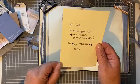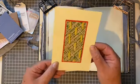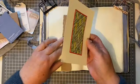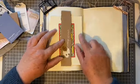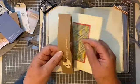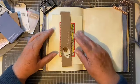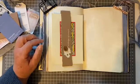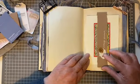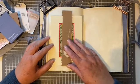Thank you for your order. My pen ran out. Happy stitching, Jill. And that's material. I bought some vintage material. I wonder if that would go nice. Would it fit in there if I put that there? That is nice there. For some reason I like it there.